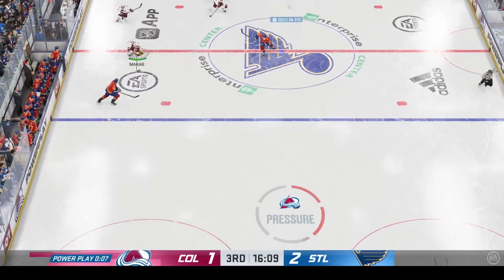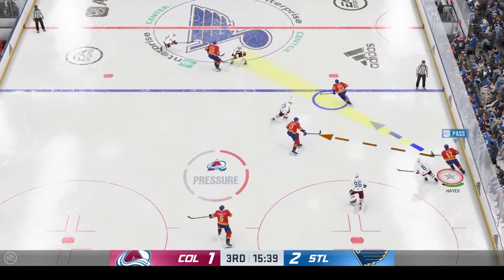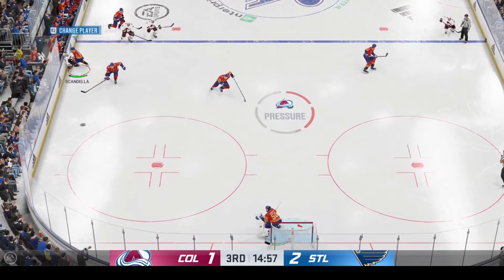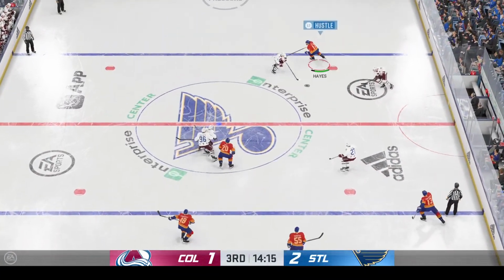Colorado's looking to break out. Kyrie's penalty is almost expired. The Blues preserve the lead as their penalty killers get the job done. Well, when you have the player advantage and you're down by a goal, you have to generate some momentum. And the first stop is putting it in the back of the net. And now they're back at even strength, trying to get back on the board.